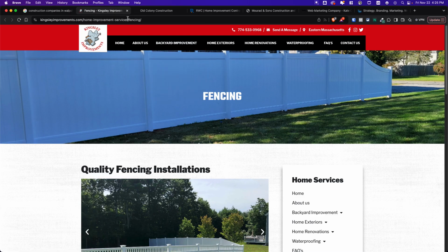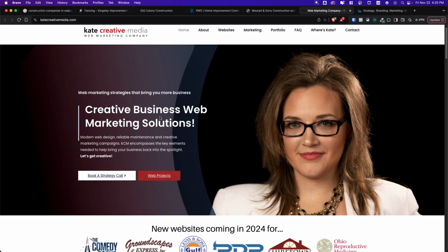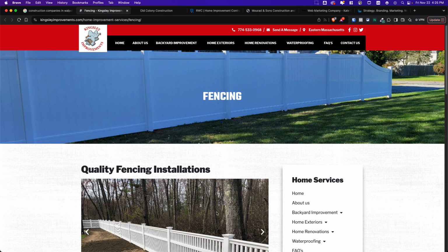So the next big thing that I see is the overall look of the website. And I actually went to the website of the person who designed this, and it doesn't look that bad. But I feel like the website is very antiquated in the way it presents. And the first thing, I didn't go to the homepage. Let me go there real quick.